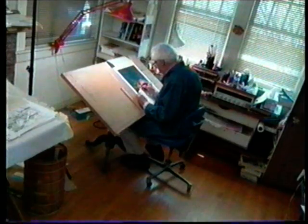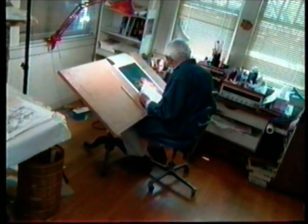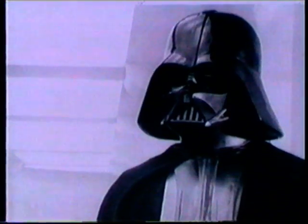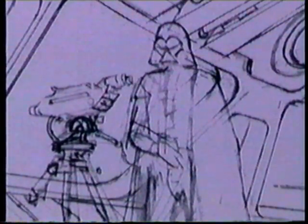Much to Ralph's surprise, Star Wars was produced, and he was hired as both a matte painter and a conceptual artist to apply his unique visual spin to a variety of scenes and characters in the script. I was the first artist and was pretty much working alone for most of the things I did for Star Wars. George came and we talked about Darth Vader, and I started sketching breathing masks, and I came up with one that looked sort of evil.